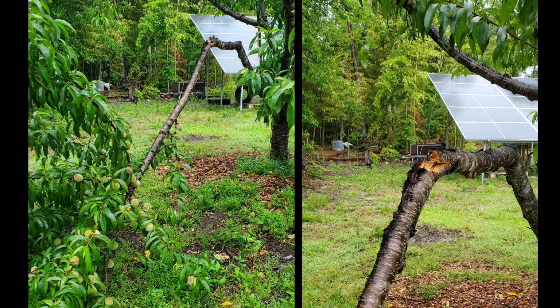And we did lose a branch on one of our older peach trees this week. We didn't get it supported in time. We could tell it was going to need support. It was very loaded with peaches, even though we thinned it a lot. And the branch snapped in a storm that we had last week. So that was a sad discovery on a morning walk this week. But thankfully, that third peach tree is bearing a lot of fruit this year, which was unexpected.